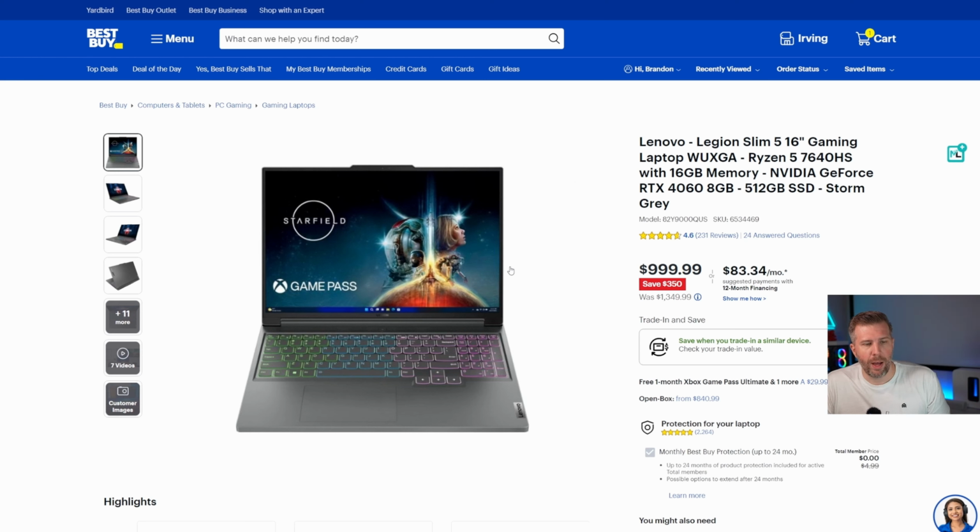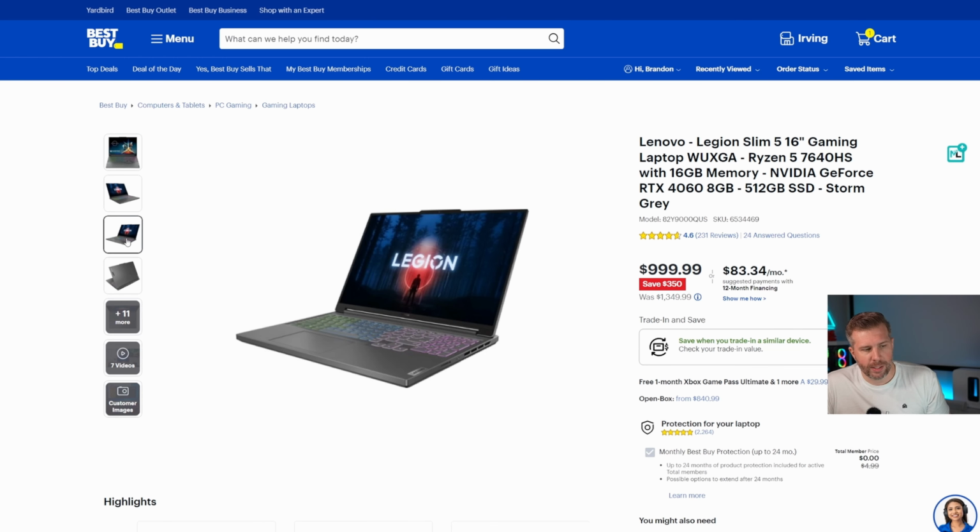Legion Slim 5, another great laptop that I reviewed this last year, currently $350 off. Ryzen 5 7640HS, good CPU, 16 gigs of RAM, and you get an RTX 4060 in here. Great build quality, great keyboard, and since it's a slim series, it's also just a little bit more portable.